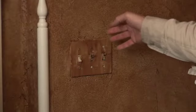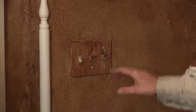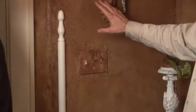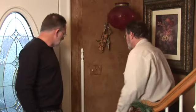Al, here's another place we need to look at for air leakage in your house. Anytime you have a switch plate or a duplex plug on the exterior wall, there's a good chance that we're going to have air leakage. Let's take the switch plate off, use the puffer, see how much air is leaking, and then we'll insulate around all the electrical connections in here. Very good. Let's do it.